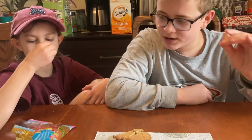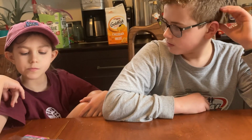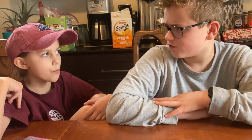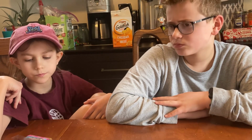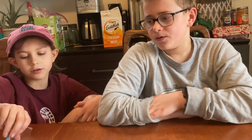Now we're on orange. This is just like an orange gummy bear so far. All right, what's our favorite? Here, let's take our favorites out.